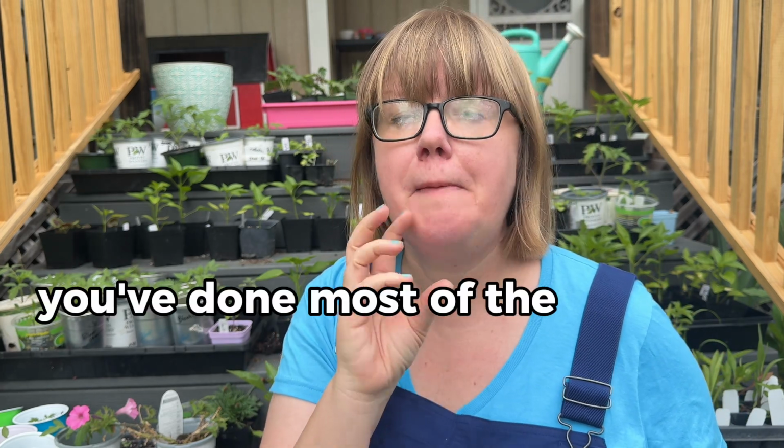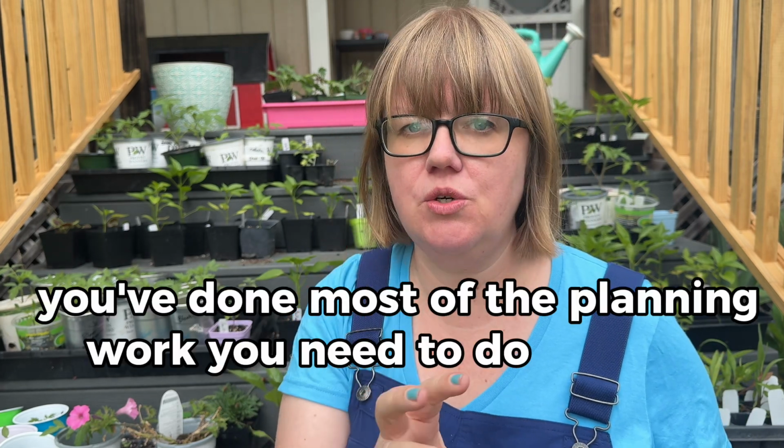So you really want to make sure that you're looking at the area and make sure it gets enough sun. So that's it for step 1. If you've done that, you've done most of the planning work you need to do for your garden. So congratulations. If you've written that down, you're good to go. You will now use this information that you gathered for every year for the rest of your life that you garden.